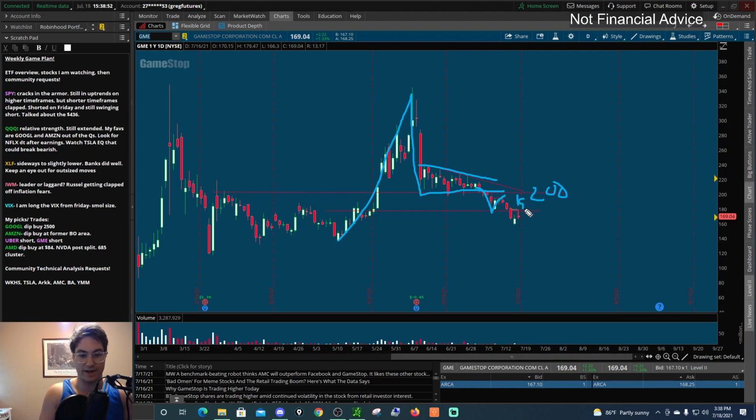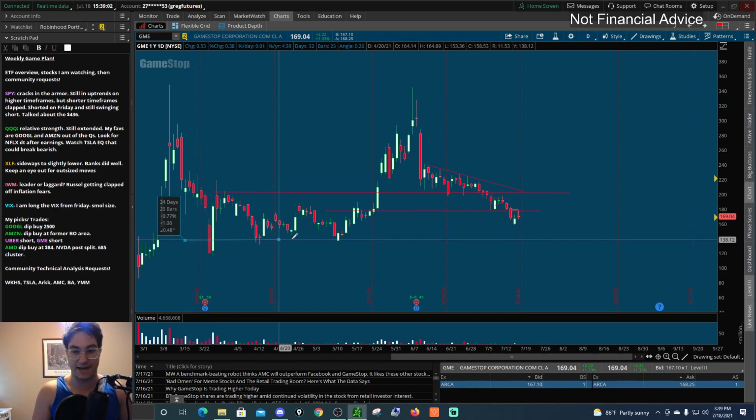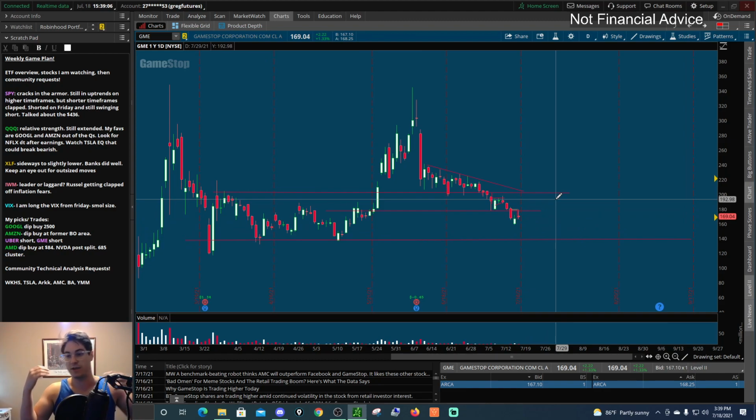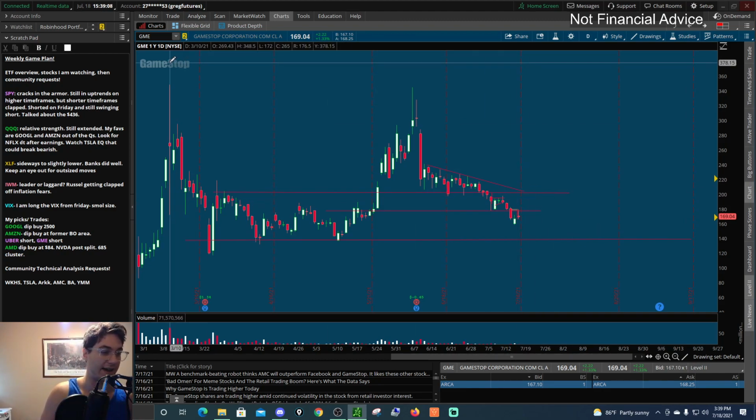We got as high as 197 in the middle of the week. And then GameStop started to really flush. Now we're turning 179 into resistance. So expecting GameStop to flush and maybe come down to this 140, 137 support area. If not this week, maybe in the next coming weeks. So keep an eye out on GameStop.